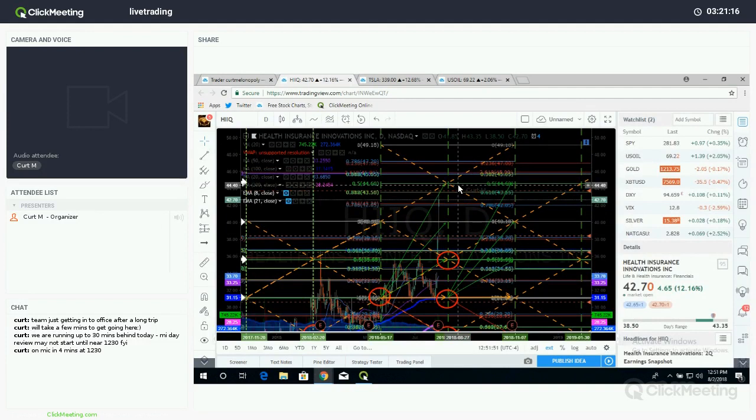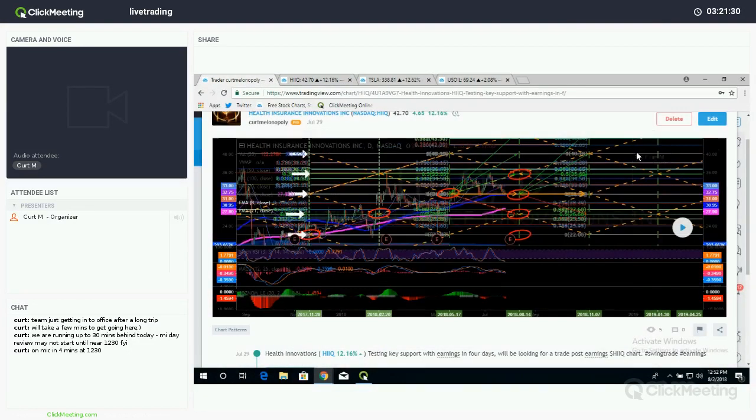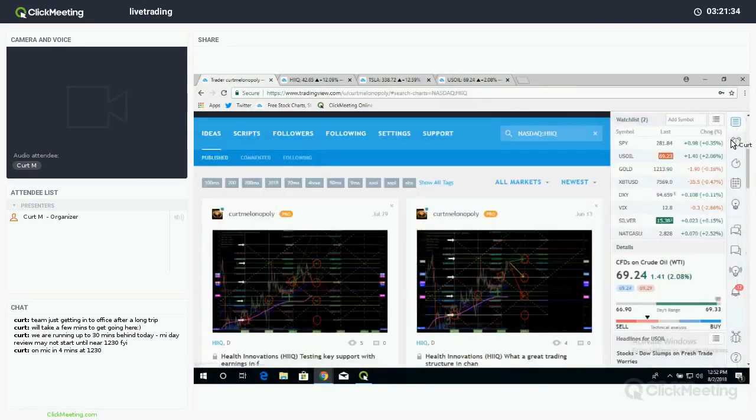Your resistance, of course, is the target area in the 44.50 area. You have a few other support and resistance here, but that trajectory, you want to be really careful with it. HIIQ. Next one we're going to look at is FIT, F-I-T.